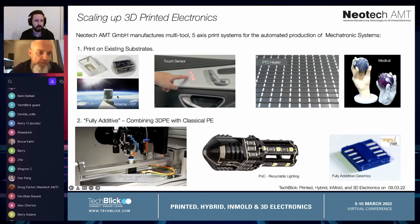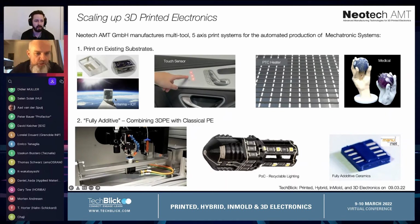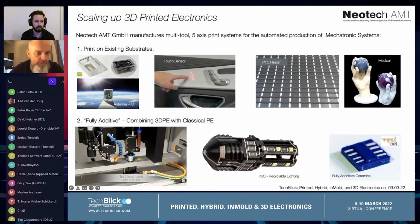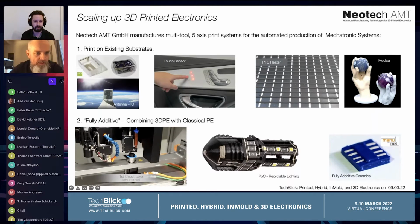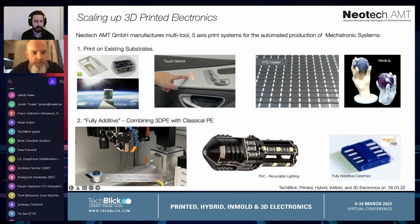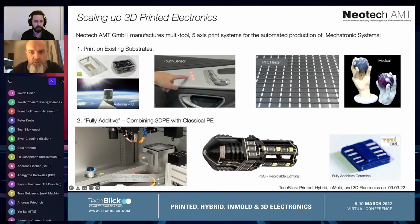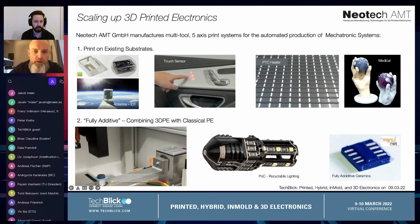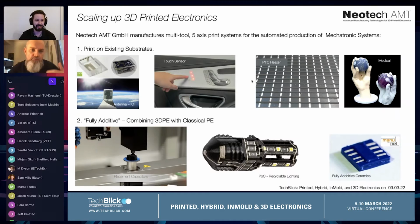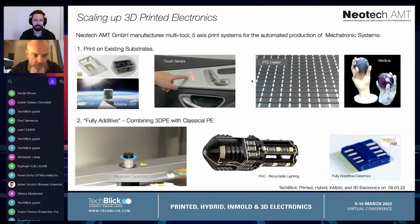We do that across a number of different industries. An example here is an antenna from the Internet of Things. That's a near space helium balloon going up into near space with this antenna printed in, and that's the final device. We work in automotive, with different applications there, from sensors and heaters, across medical, wearables, all sorts of different applications. So that's route one, where we're printing on existing structures.